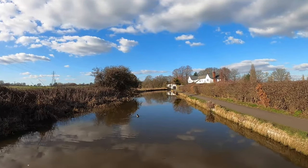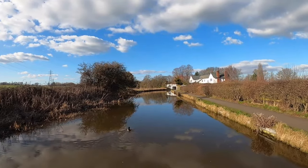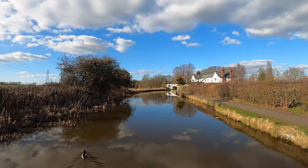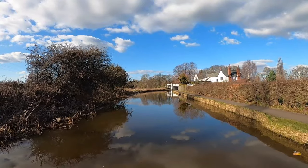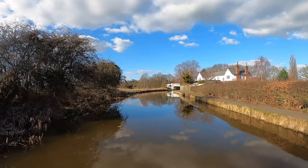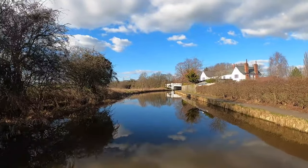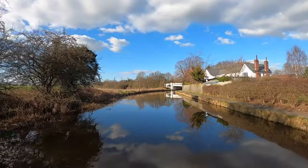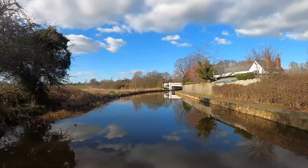As you can see, CRT have made the towpath a firm surface, and it runs all the way from Chester to Ellesmere Port, a distance of about 8 miles, 12, 13 kilometres. It's used very often for people walking and running, especially as we get a bit closer and out into the countryside, which is where our destination is taking us today.